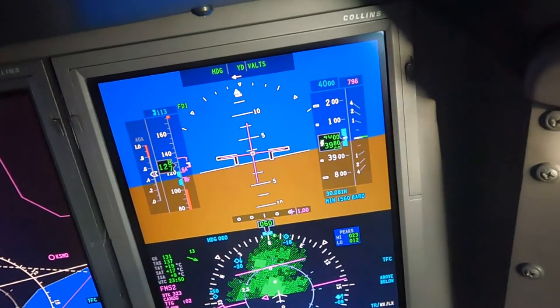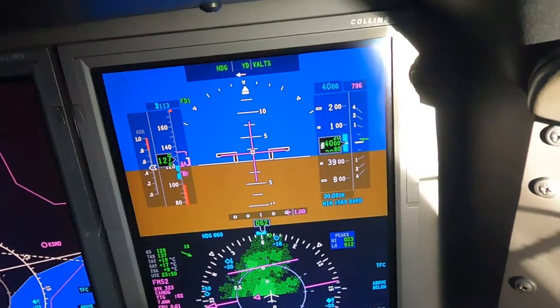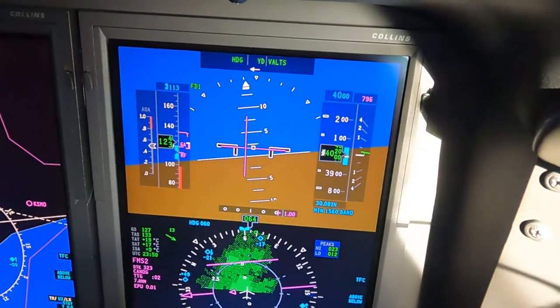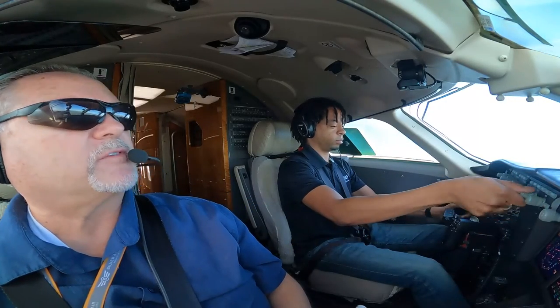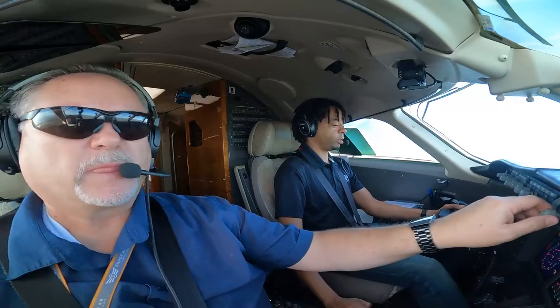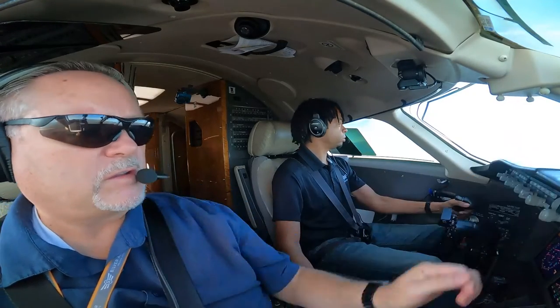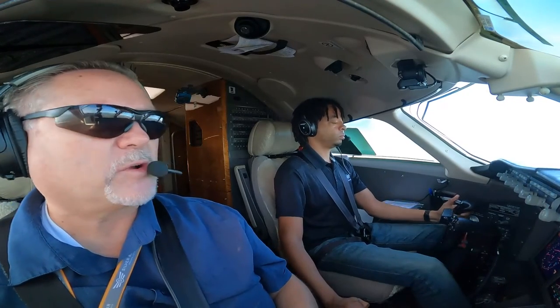Silver Speed 302, square the base to final, circle approach base 4 left, advise me if you pick up that G4, it's 11 o'clock, about 4 miles. Yep, just picked him up, we got him in sight, square base for runway 34 left, Silver Speed 302. Silver Speed 302, follow the G4, circle approach base 4 left, contact tower 19-3. We'll follow the G4, 34 left, Silver Speed 302.